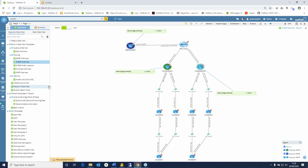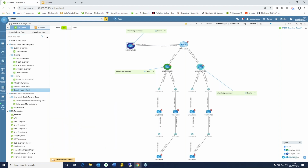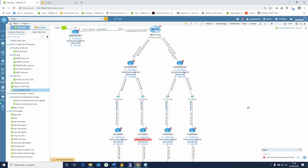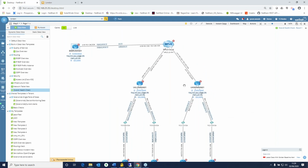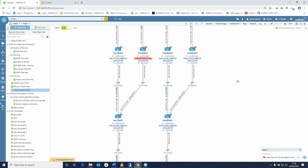Another really cool data view is the overall health check. I'm just going to apply that. This is something we can run from either cached or live data. What this does is check your network diagram and let you know if you're having any latency or performance issues on your network, and this can be overlaid onto your dynamic map. It checks for CRC errors on the interfaces, bandwidth utilization, input-output errors, and CPU usage on your devices as well.